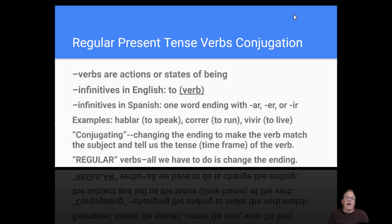Now, when I say a regular verb, I mean all I've got to do is change the ending. That's all I got to do. So let's remember, verbs are actions or states of being, something you do. Now, we got to know what an infinitive is. If I use an infinitive in English, at least if it's by itself, I'm going to say the word to, and follow it by a verb. To go, to wash, to run, to sing, to pray, to talk, to think, to praise, to write, to read. There are thousands of them. Anytime I have the word to followed by a verb, that is an infinitive.